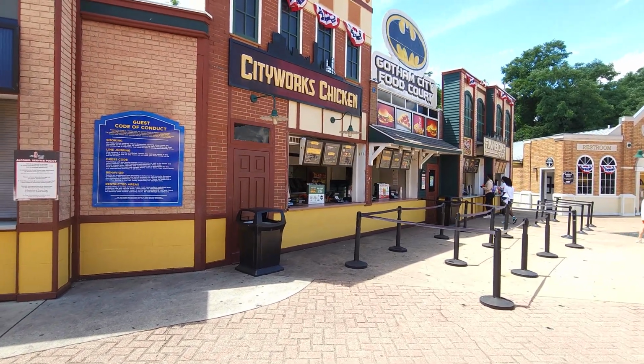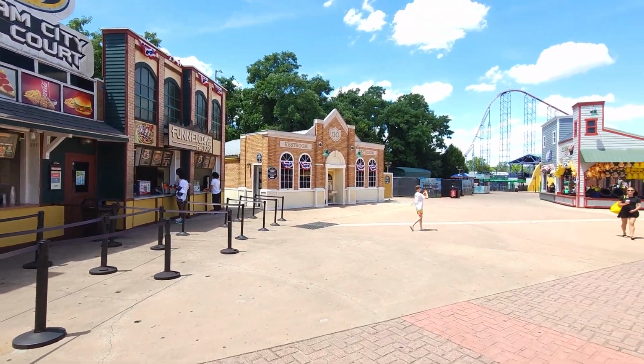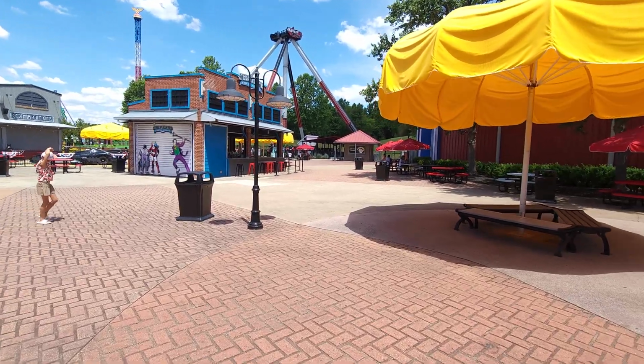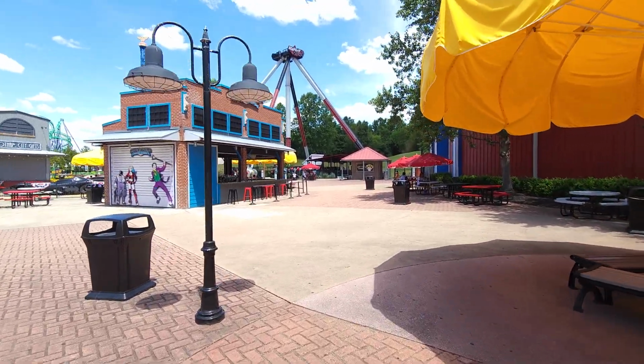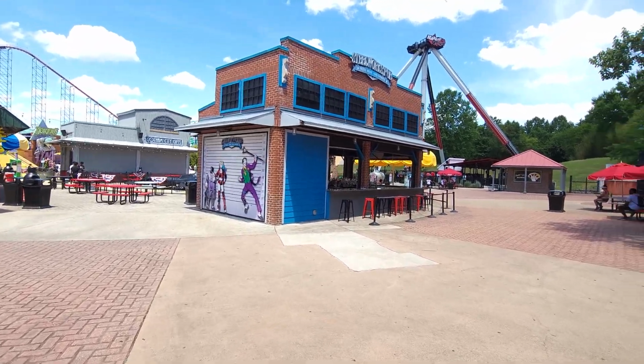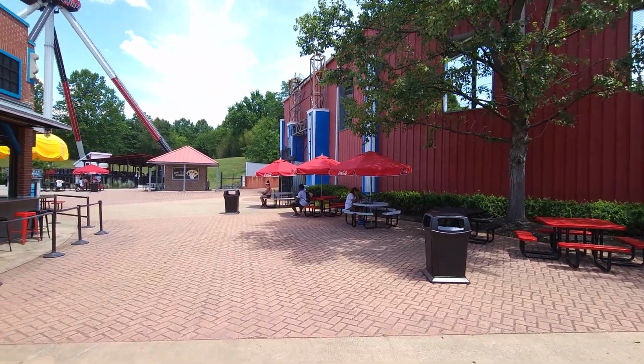And basically the main food court here. You got pizzas, chicken, funnel cake factory, and they moved the bathroom over there. So that's a little bit closer. Over here is the bar, which is Steelworks Pub, which is kind of nice because it's near one of their newer attractions. And like I said, over here to the right is that theater that they don't really utilize.